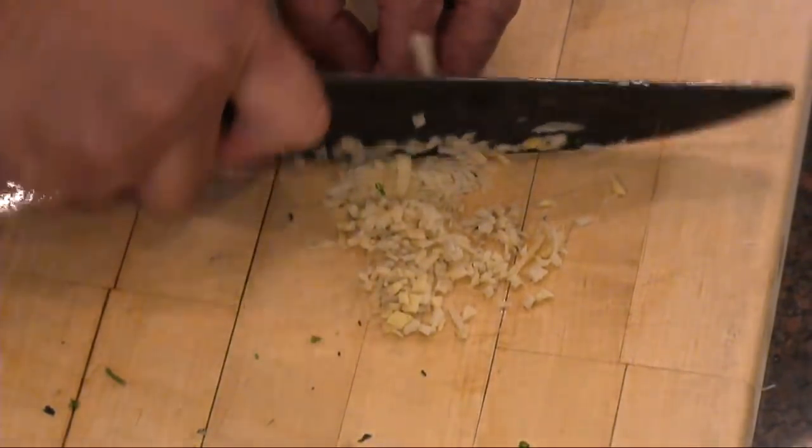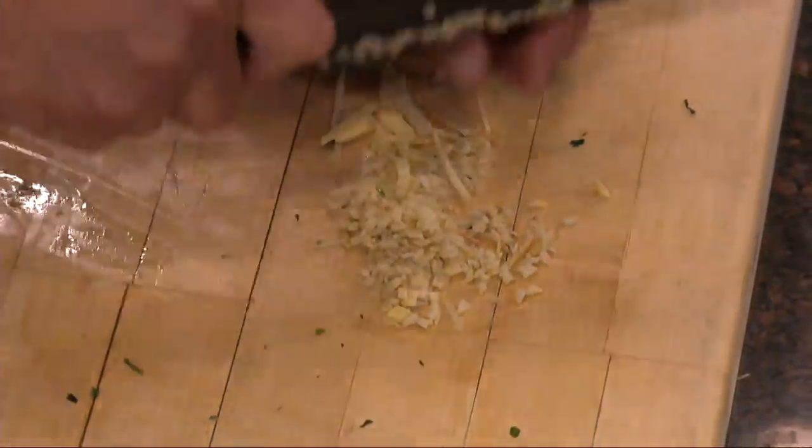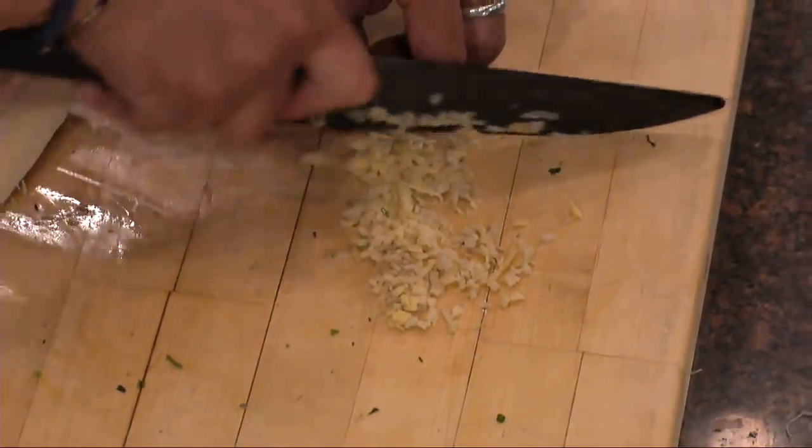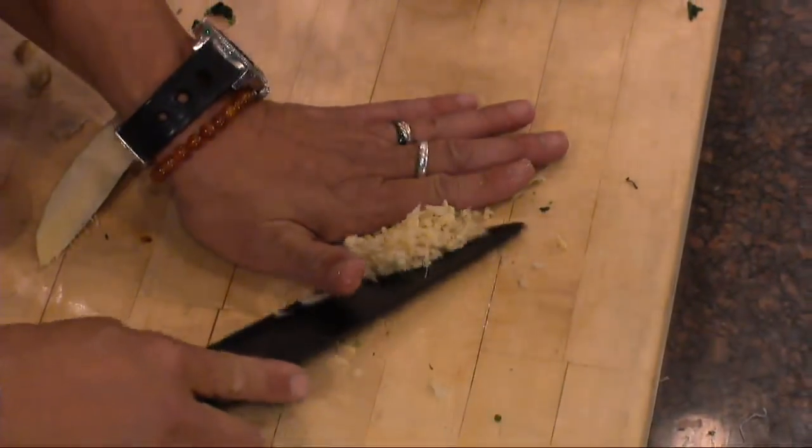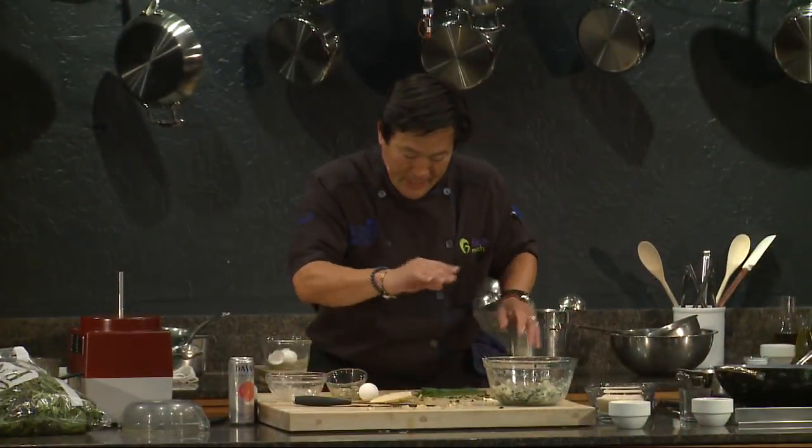Oops. Ginger is a great natural antioxidant. If you're ever pregnant and nauseous, take ginger syrup, make yourself tea. All right, that's the shumai mix, guys.